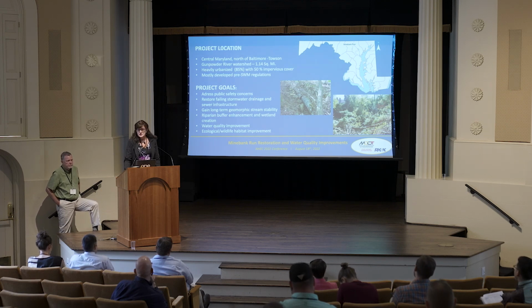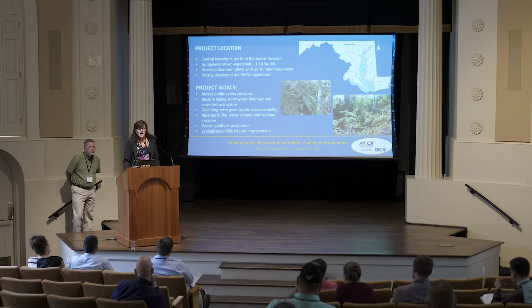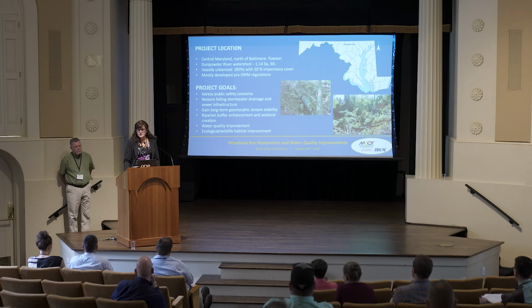So a lot of untreated stormwater, a lot of untreated impervious surfaces, of course impacting all the urban streams, like in many urban areas. So we set very ambitious project goals for this project, and our main concern was to address public safety. There were a number of erosion issues on the highway embankment. We were kind of losing the Baltimore Beltway at one point, and also private property erosion. So there were public complaints for a number of years that were concerning to many local politicians.